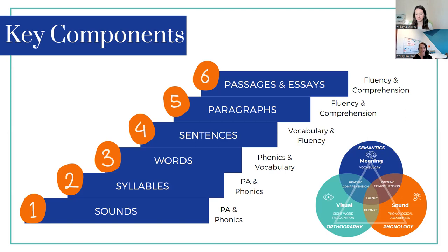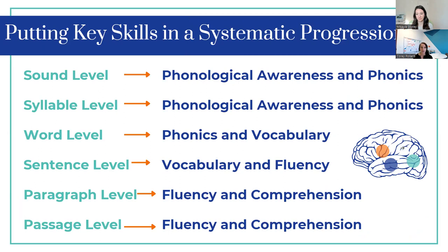Now, when we think about how these things align to the National Reading Panel and the research that they put together, essentially what we're saying is we're putting a systematic progression together that is supporting knowledge and phonological awareness, phonics, vocabulary, fluency, and comprehension. So you can see what's happening at each of these different levels from the sound level to the passage level. And you can see how we're ensuring that we're hitting all five core components throughout that progression with our students.